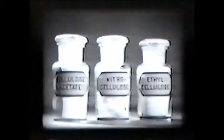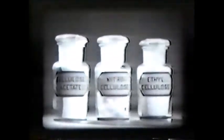From these cellulose raw materials, we also make motion picture films, plastic articles of enormous variety, quick-drying lacquers which speed up mass production in many industries, and explosives with hundreds of farm uses.